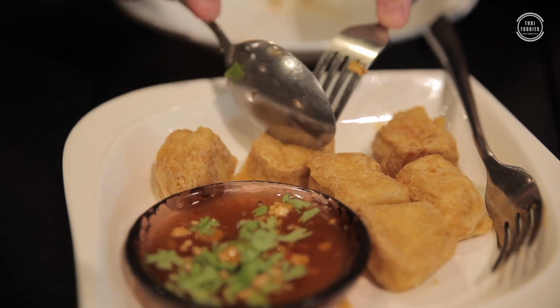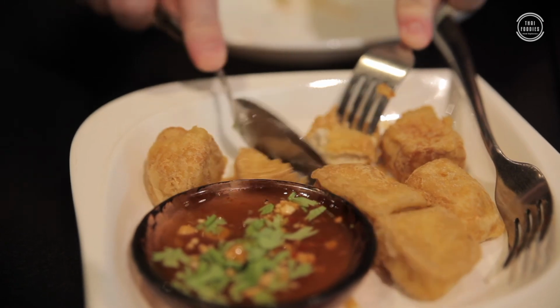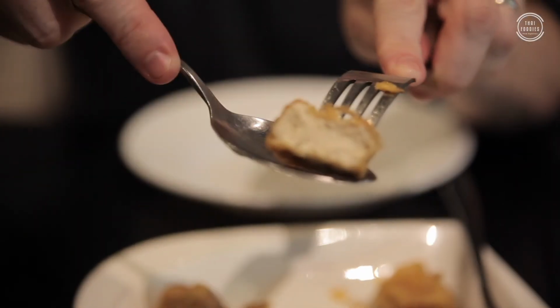Lovely. Yes, I don't like it when you have fried tofu and it's too oily. Oily inside. This is not like that at all. Not greasy at all. Perfectly. Yes, very nice.